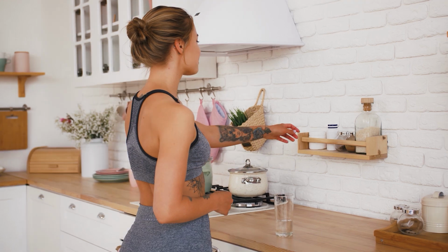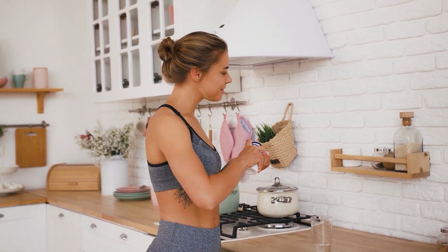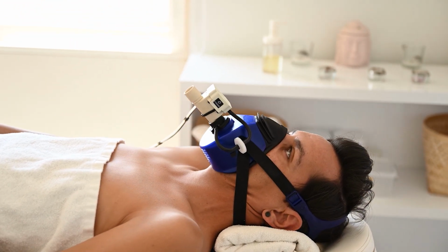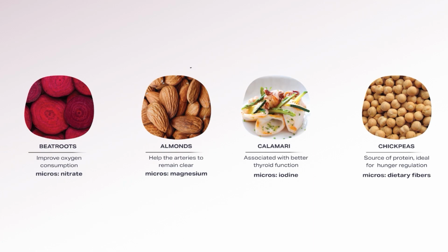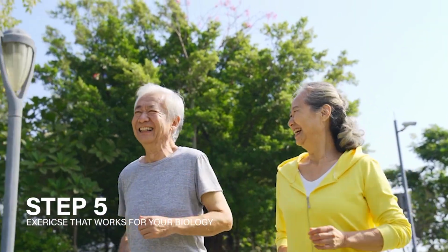The optimal dose of each micronutrient depends on the limitations you face, for example, if you have a slow metabolism or impaired lung or heart function. Our device identifies deficiencies in critical areas such as cells, metabolism, heart, and lungs, and prescribes the optimal dose based on your limitations.